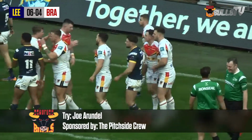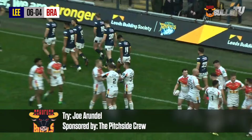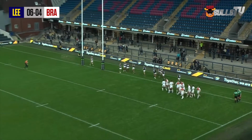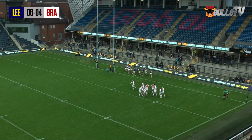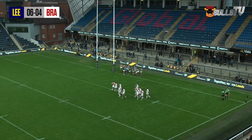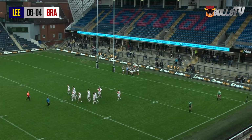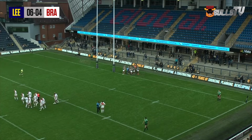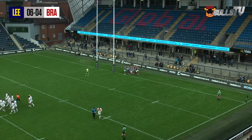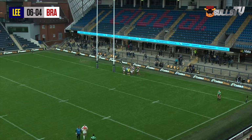And Joe Arundo has opened the scoring here for the Bradford Bulls. 15 minutes gone on the clock. Rhinos 6, the Bradford Bulls 4. Linking on and Joe Arundo. He scored for the Bulls. He just went through a gap between Tindall and Gannon. And if truth be told, he could have passed the ball on the outside to Ben Blackmore, and Blackmore could have just had a stroll in at the corner. Leeds 6, Bradford 4 here. Lovely, fluent attacking play from the Bulls.